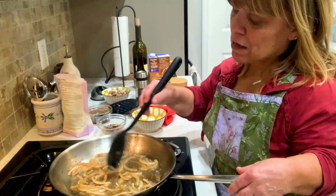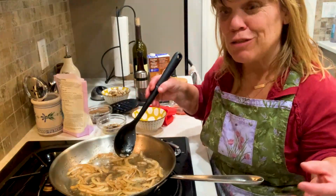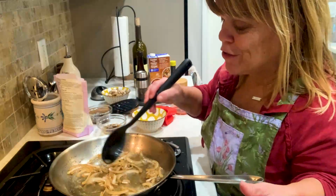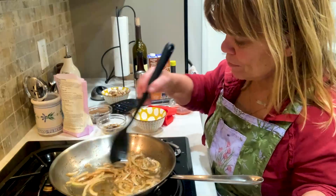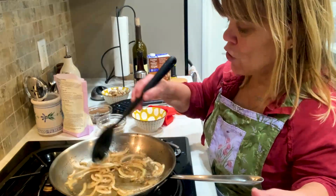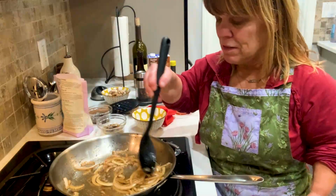So yeah, this will just take a couple of minutes because you don't really want that crunchy bite into the onion, but you don't want it mushy either. So it's kind of like a fine line. And I know the mushrooms will soak up a lot of this liquid as well.